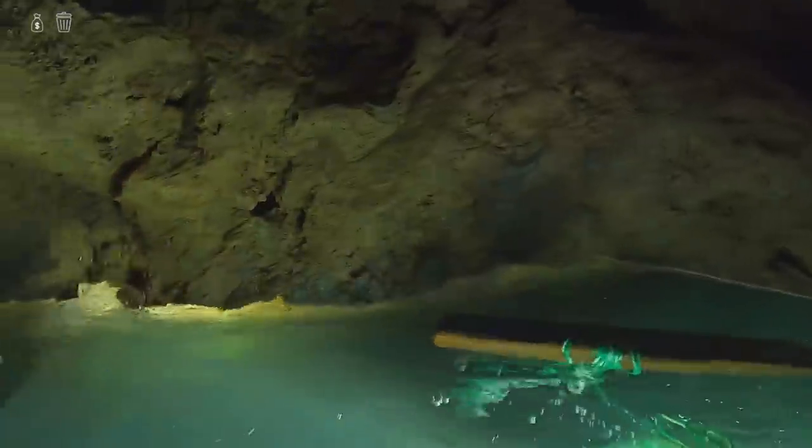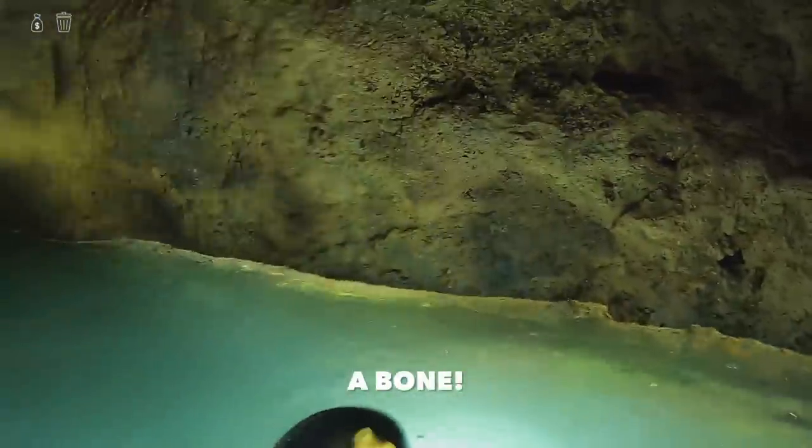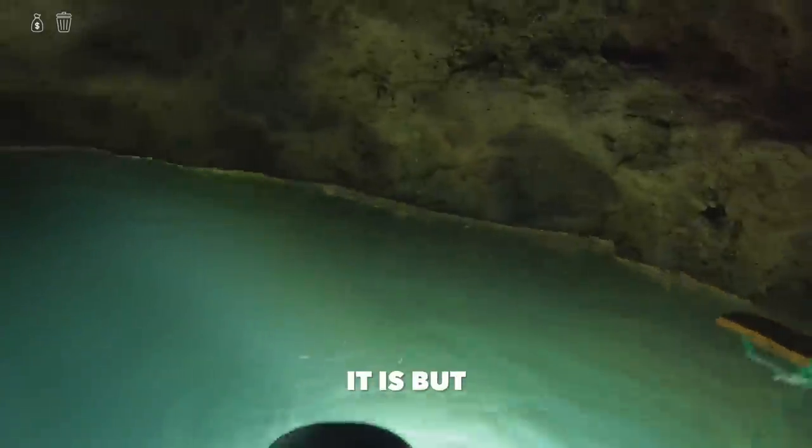Whoa. I just found a bone. I don't know what kind of bone that is, but that's a little scary. I don't think it's a human bone, but you just never know, man.